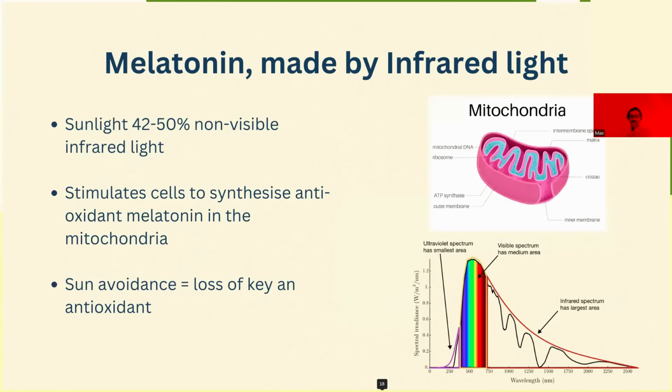As I said, that's simply a summary of what I've just mentioned. And that is your mitochondria. And why are you making melatonin? Well, because it's an antioxidant, and the electron transport chain is taking the fats that you're eating on the carnivore diet to make energy, to make ATP.